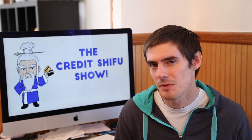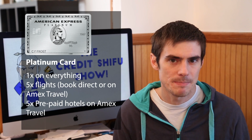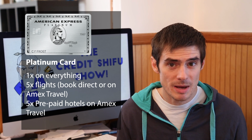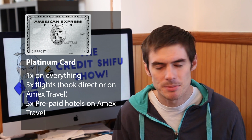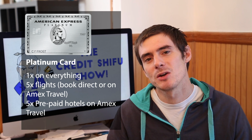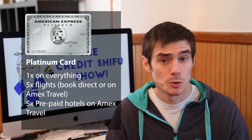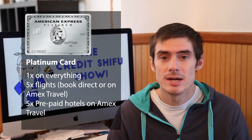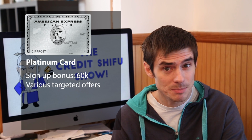Now let's talk about the point earning on the Platinum card. So the Platinum card just earns 1 point back on everything in general spending categories, but there is a new benefit that was introduced earlier this year, or actually I think it was last year. Anyway, it was introduced: 5x back on airline tickets booked directly with airlines or through Amex Travel, and also prepaid hotels booked through Amex Travel. So a 5x category.